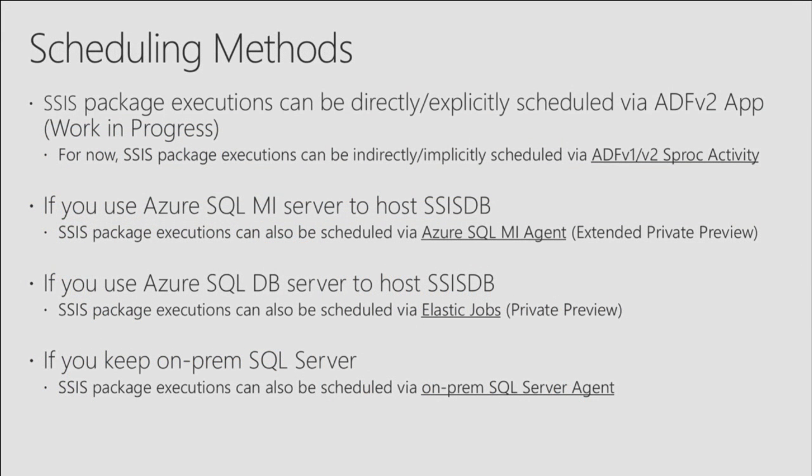And that's it. Finally, you have provisioned the SSIS PaaS. You have deployed packages to it. You have executed it. You have monitored it. How do you schedule package execution in SSIS in ADF?